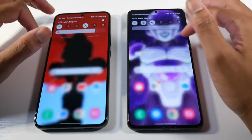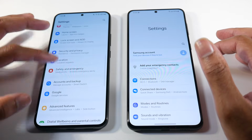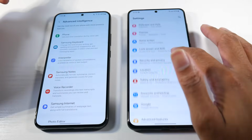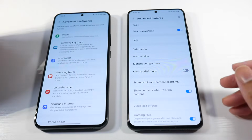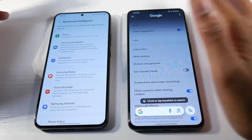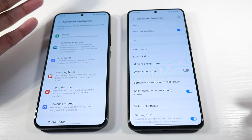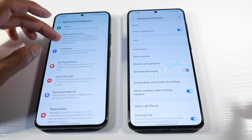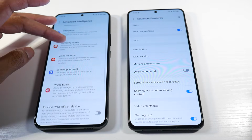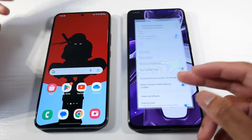One of the things that you'll notice here is that the S22 Plus got the full Galaxy AI features, which the S21 did not, unfortunately. It did get the Circle to Search feature, which I think is really useful, but like I said, it did not get the rest of the Galaxy AI features that you can see listed right here, like live interpretation, Samsung Notes, the voice recorder that can do transcripts, and the photo editor, which is probably a big one that a lot of people will use. So it did not get those, unfortunately.